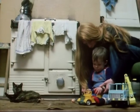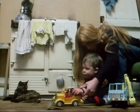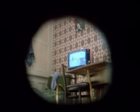As winter closes in, the house becomes an island of warmth and comfort, and the uninvited guests flock back to take advantage of it, and the many facilities that human beings provide.